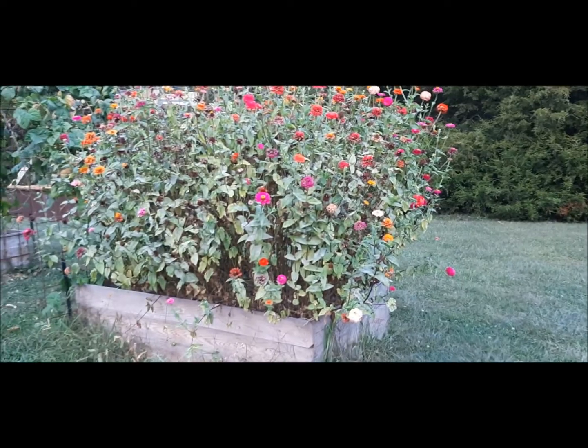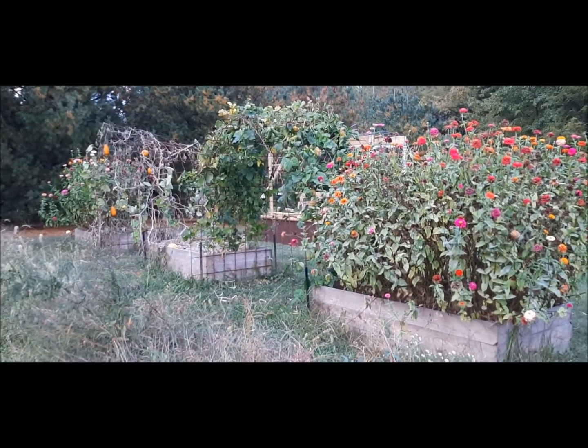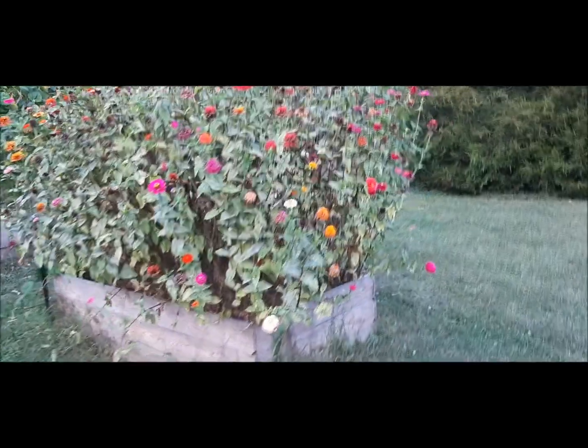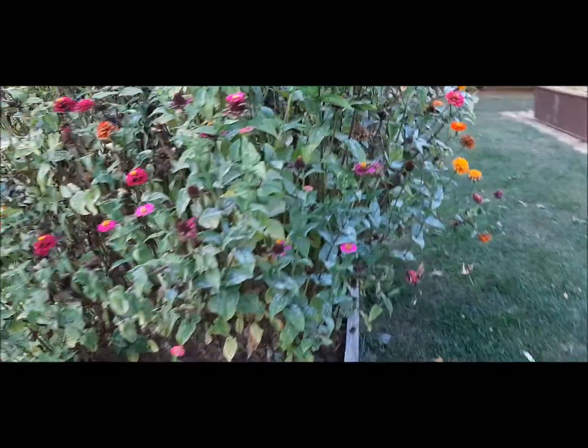And then we have 2 boxes of zinnias up here. 2 raised beds anyway, with 2 trellises in between. I feel kind of bad because I'm showing you this at the end of the season. Man, this was so pretty during the summer. It was just lovely. It really was.